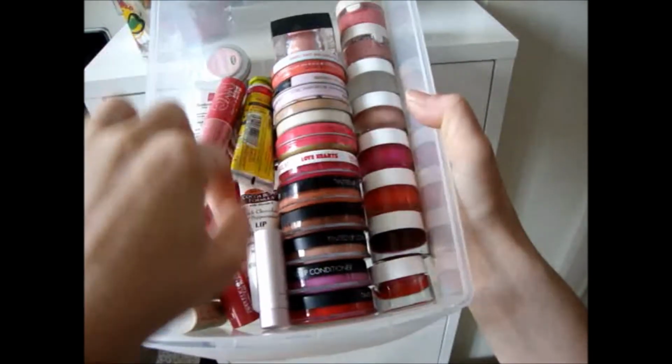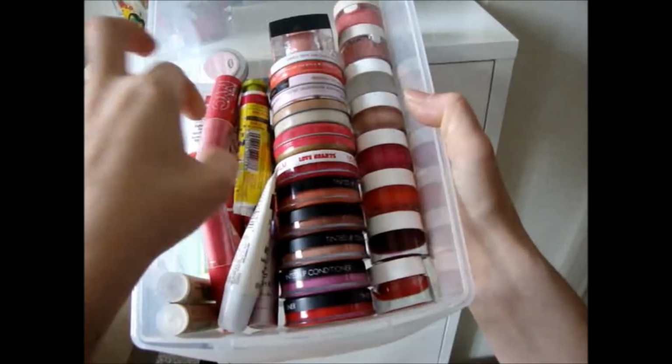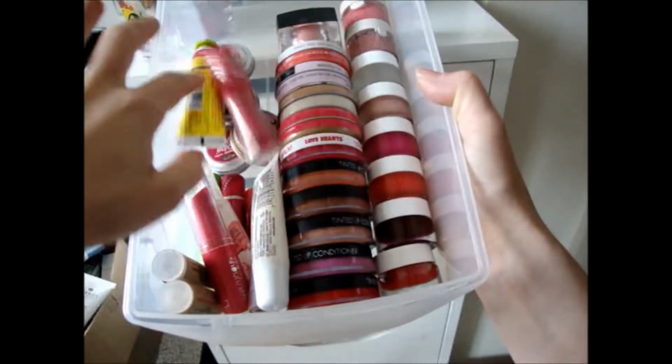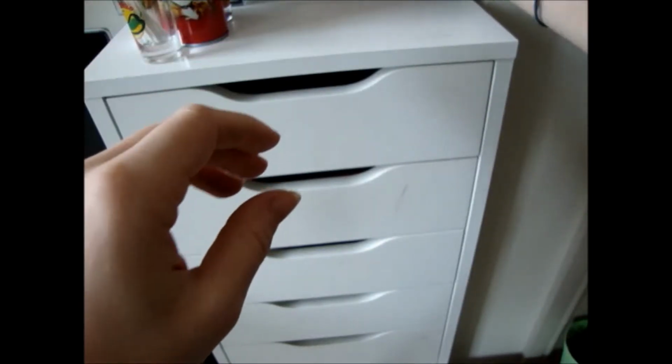I'll just pick out a couple of my favourites now. This Palmer's Lip Butter one is really good, and the NYC Applicious, they're quite nice as well. So there's just a lot of a mix in there. I've got some Lush ones and all that kind of stuff.